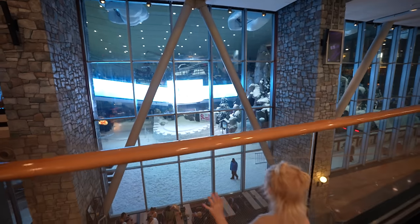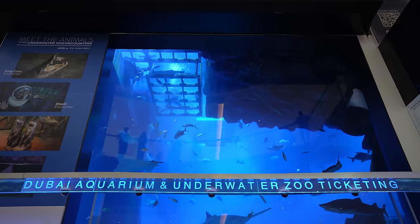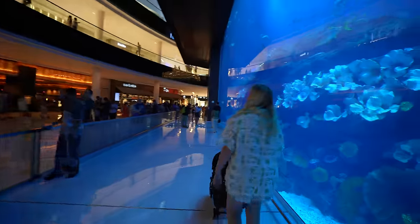You saw the Mall of the Emirates, where Hunter, Stephen and Cleo went skiing, and at the Dubai Mall, they have a full aquarium. And to show you guys, there's the aquarium. There's the Cheesecake Factory in the mall.